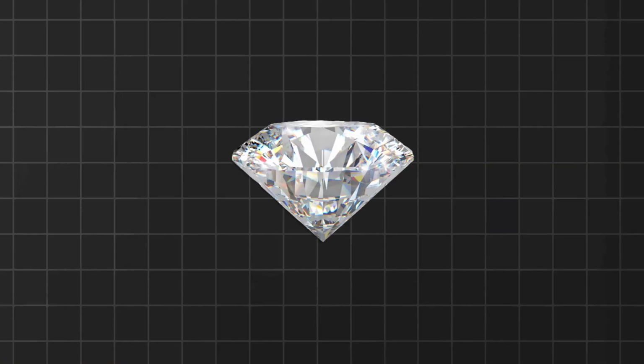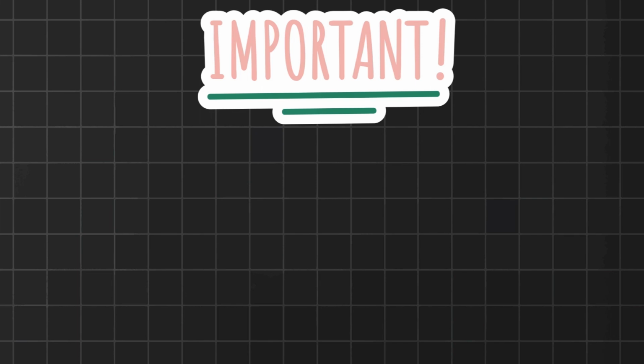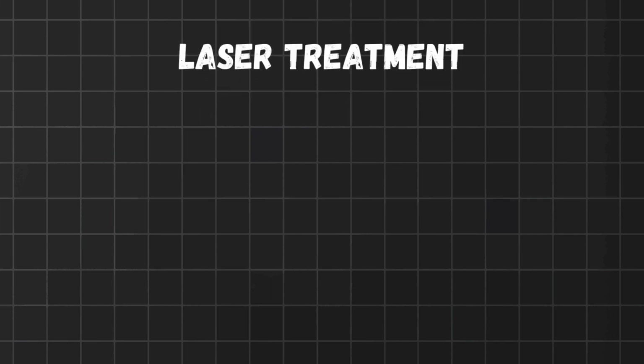So the knot right here is present in the pavilion of the stone. To reach this area, a thin beam of laser is inserted into the diamond from the table side. So it goes from the top and goes up to the black part, the black impurity or inclusion which is not required. It then removes that inclusion and impurity and pulls it out, making the stone look flawless and very pretty and crystal clear.